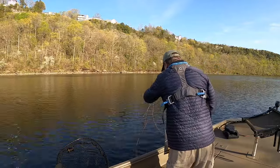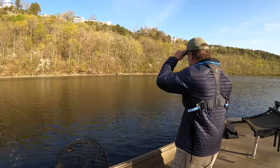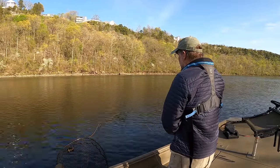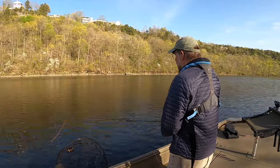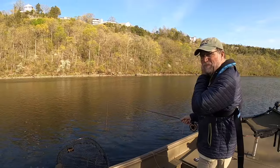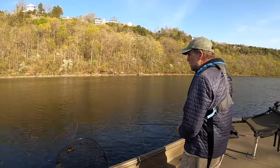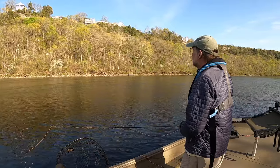With this water moving like this, yeah, current's picked up quite a bit since I left you. I've still got on spot lock. I'm just gonna kind of fish this little stretch right here and just see if I can get bit.